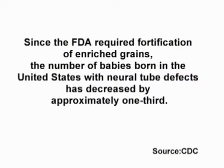Since the Food and Drug Administration requires fortification of enriched grains, the number of babies born in the United States with neural tube defects has decreased by approximately 1/3. In light of this, the CDC ranked folic acid fortification of enriched grains as one of the top 10 public health achievements of the first decade of the 21st century.